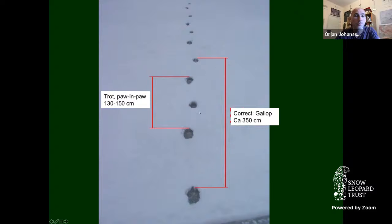So yeah, you need to be able to measure both.